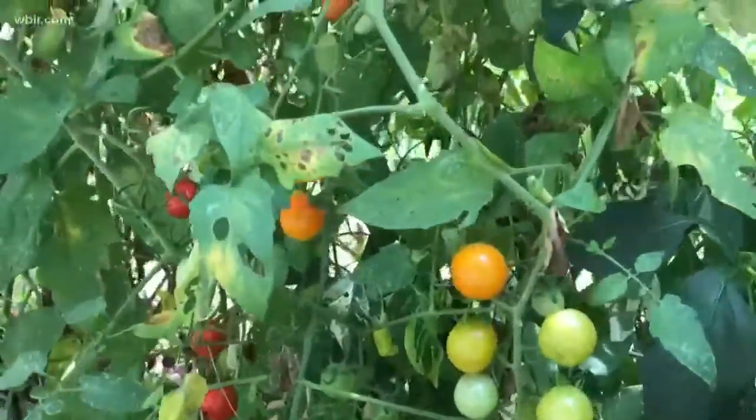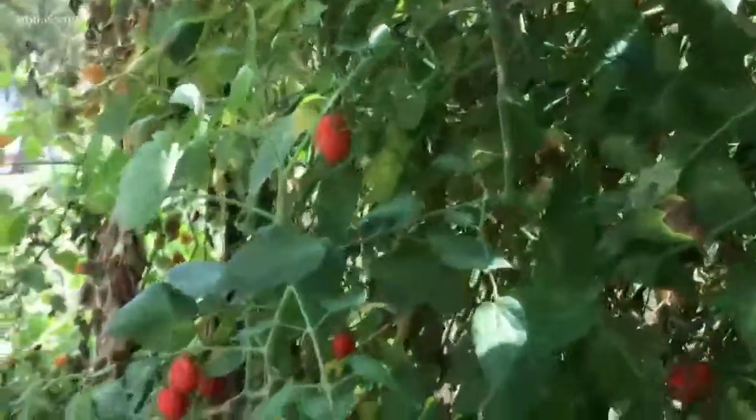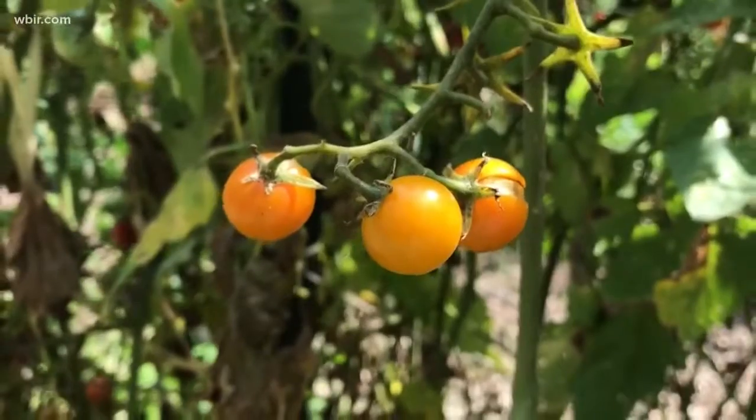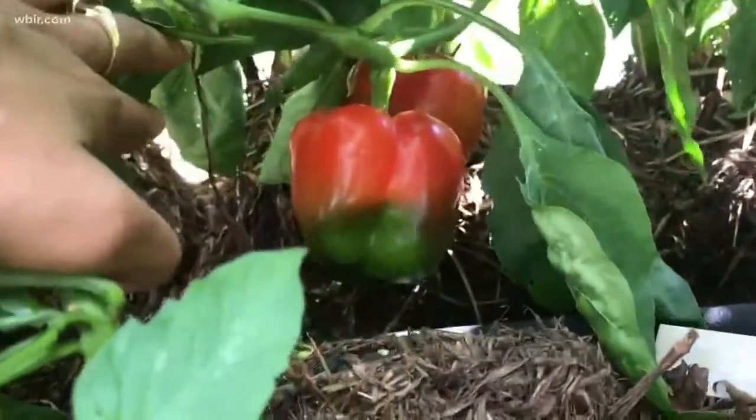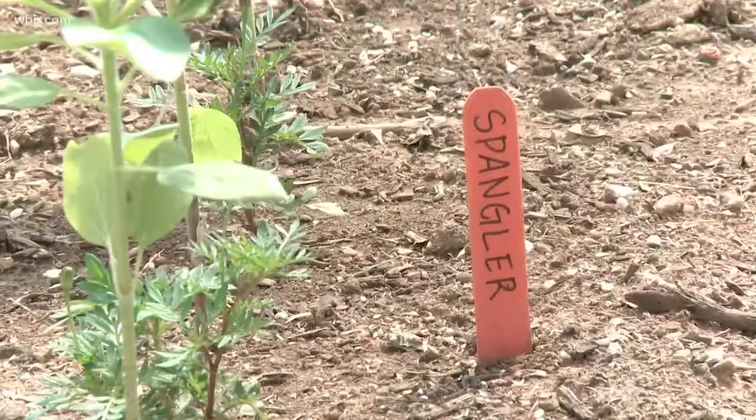You can just come in and be welcomed, and they'll give you food. Each week, the garden donates about 20 pounds of everything from tomatoes to peppers and squash. Everybody needs to eat, and the folks that are not eating as much as they should, it's more important for them. Garden manager Don Fike says the project is also an opportunity for student learning.